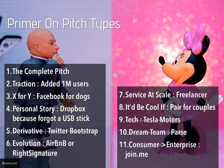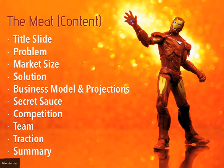And it is good practice to get the complete pitch down and then pull out the parts you need rather than try to develop one of these angles and then retrofit a complete story later. So just go with the complete one. Build out the deck, and then make sub-decks out of that. So let's get into it.